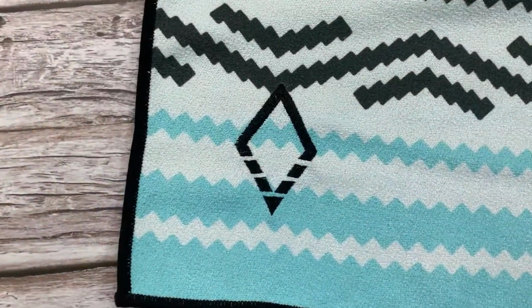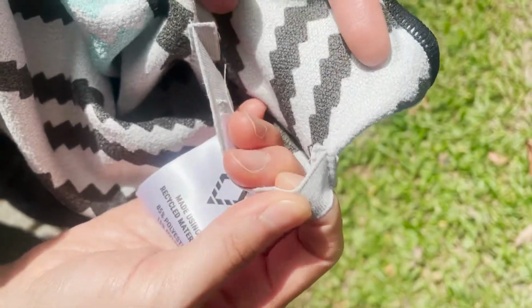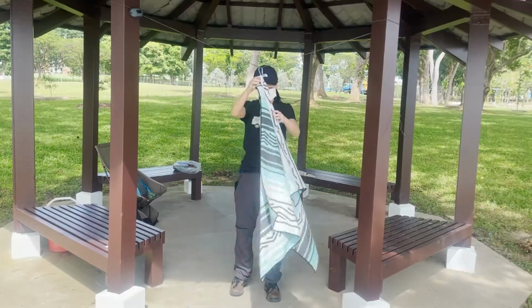I think Nomadix has the best designs and are the nicest looking, and the material doesn't seem to fade even after a few months of usage. Some towels have hanging loops that are stitched in place, like the Nomadix. With these hanging loops, you'd need an extra carabiner if you want to hang it in most places.